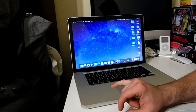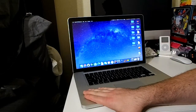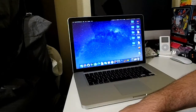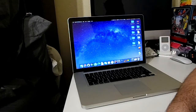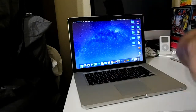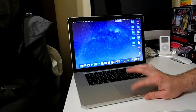Got home, realized that there was no hard drive, realized the battery was swollen, and it only had 4 gigabytes of RAM, which isn't terrible, I guess. It could be worse. So I slapped in an SSD, I slapped in a $70 battery, because that was what Amazon recommended for this model of MacBook Pro, and I slapped in 8 gigabytes of RAM to make this thing a beast chonkin' honkin' mother trucker.